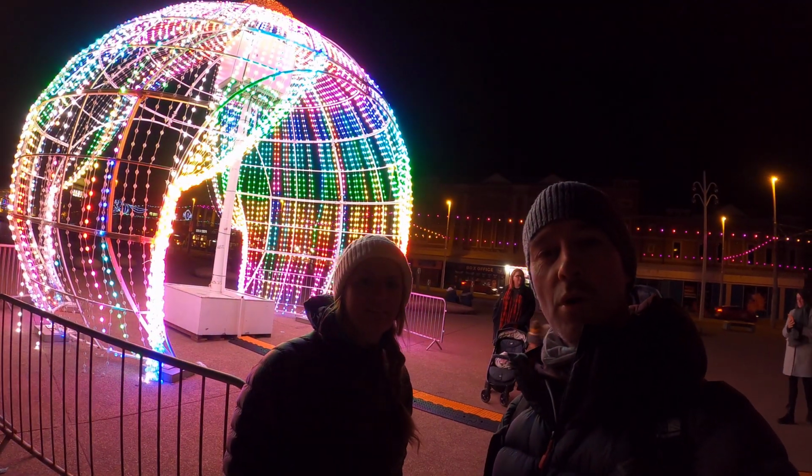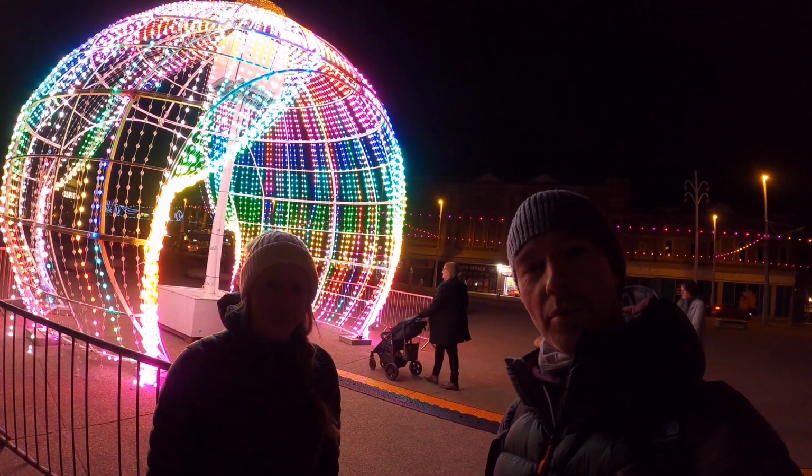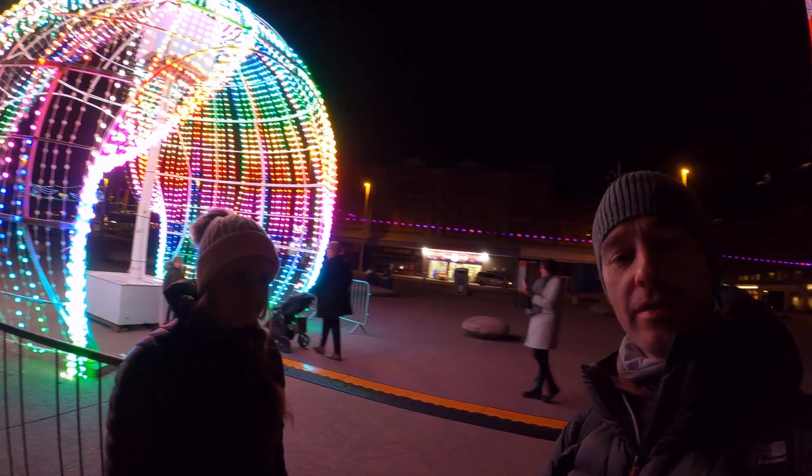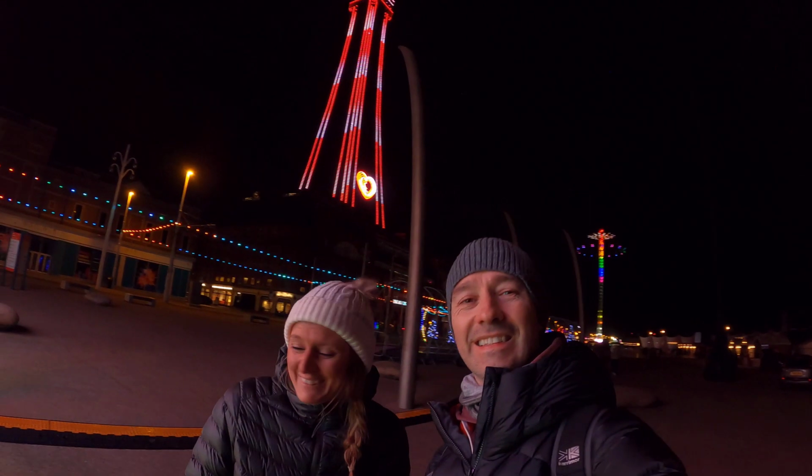Just taking a nice little walk on the promenade. It's absolutely freezing cold tonight, so it should be interesting trying to get some sleep. I've got about 20 layers on. Like 3 pairs of leggings, 2 pairs of socks, a bit of tights.